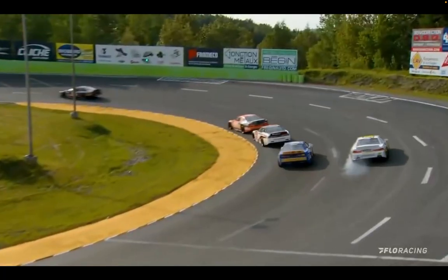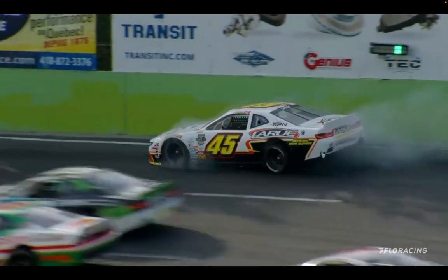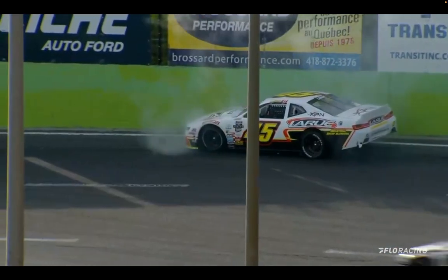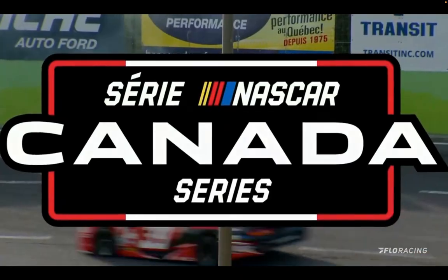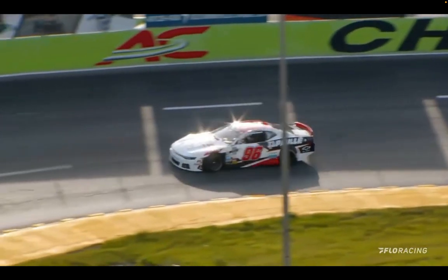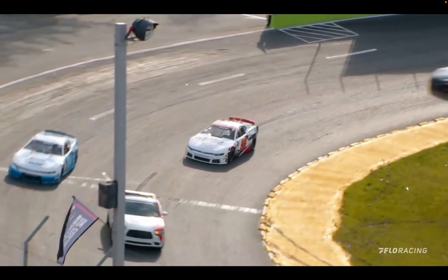We've got a replay watching him through 1 and 2, and then smoke out the left front. Like, was it a wheel bearing? What on earth? The fact that he drove it away. Clinton, he's coming to you now. We're here ready for him, and we'll give you the audio as soon as we can.